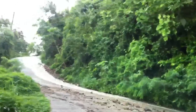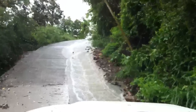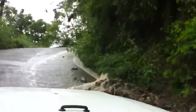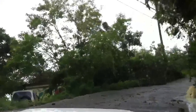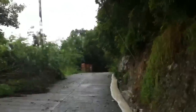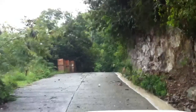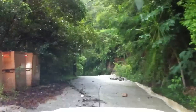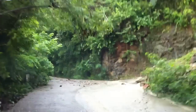Nothing like a Jeep tearing down the mountain. This is a tropical storm. Actually, it's not even a tropical storm. Look at that one. It's not even a tropical storm. It's called Depression 17 or something. I don't know. Something like that. So, this doesn't look like much so far.